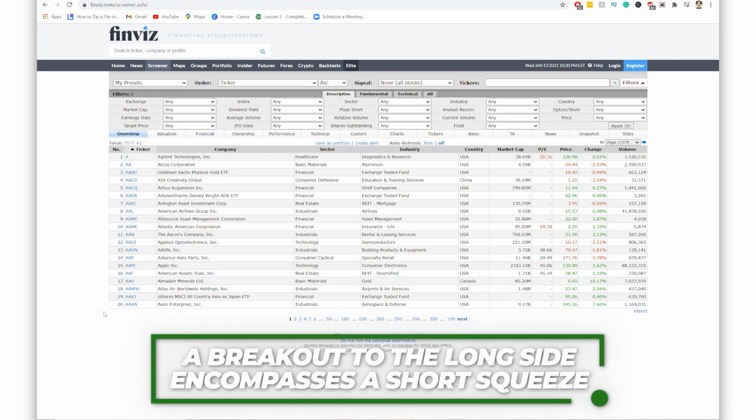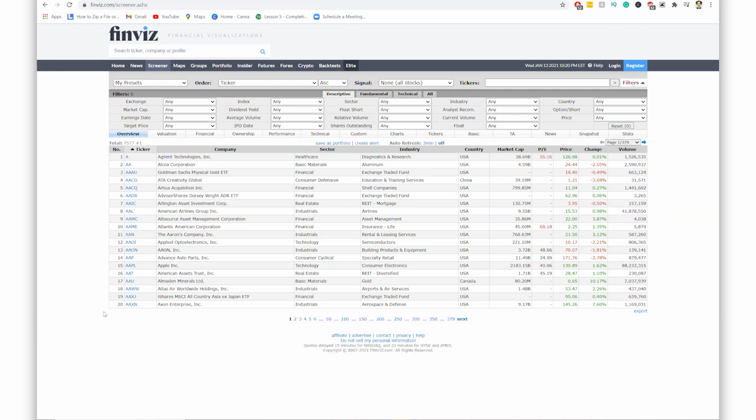Now, what that means is a breakout strategy method to the long side encompasses a short squeeze. So what we're looking for is stocks that could potentially short squeeze for a nice run higher. Now, a short squeeze is where you get all the short stops getting eaten up. So this is also called a buy stop run. Now, when we break through a resistance point, those shorts have stops on the other side and they get squeezed out of their positions, right? Whether it's margin calls, whether it's stop losses, whatever it may be, those shorts get squeezed. And we're looking for those short squeezes to get that burst of energy to the upside.